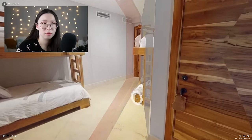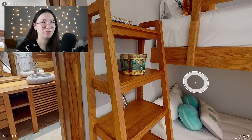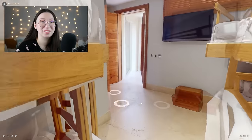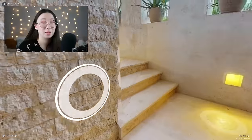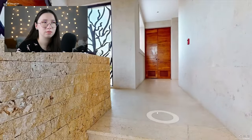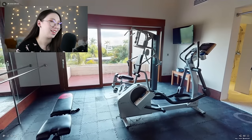One more bedroom, more bunk beds. I have to assume that the bunk beds are for kids' friends and not that each of these bunk beds is being occupied by a child. Because what, would we be up to like 8 children by now? I mean, some people do have 8 kids, to be fair, but I feel like it's more likely that they're for friends sleeping over. We had a person there, did you see?